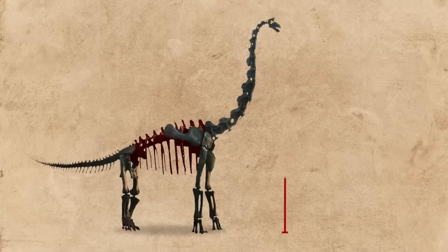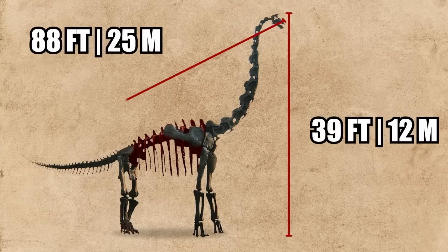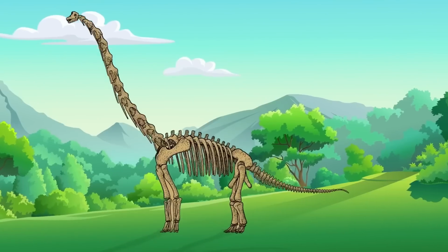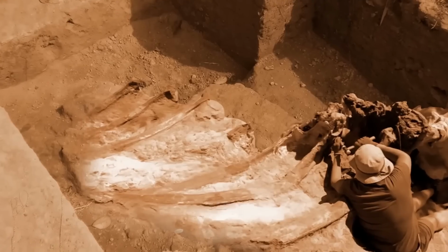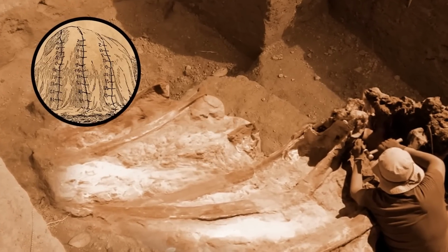The dinosaur buried in the man's backyard was likely about 39 feet tall and 82 feet from the tip of its nose to the end of its tail. Its rib cage is big enough that you can have a party inside of it. You could literally drape a tarp over the ribs and turn the fossil into a small house.